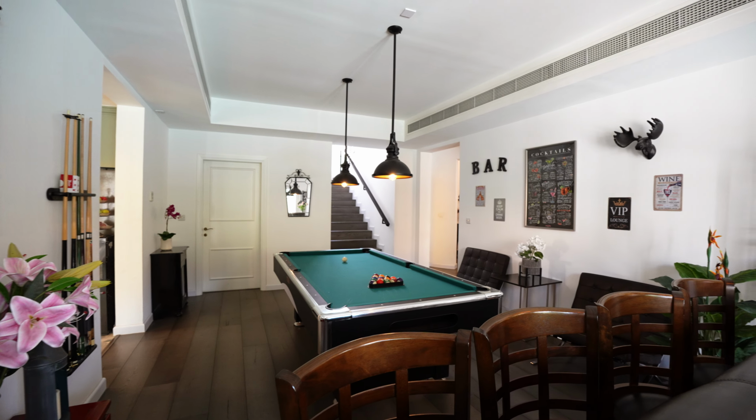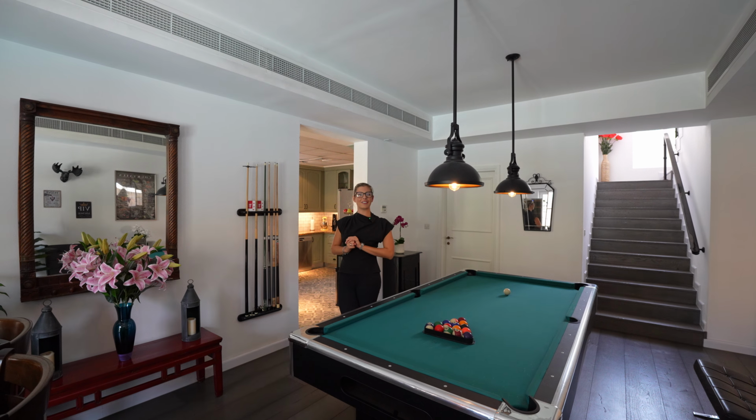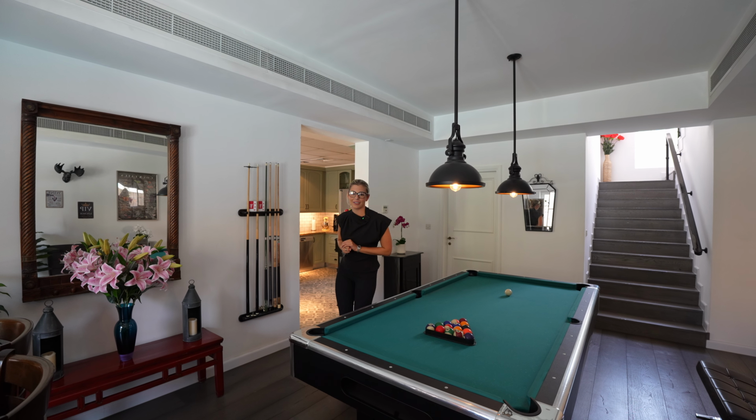So we're gonna head off to the final little bit of our main floor, and you'll have to wait upstairs till the renovations are complete. So let's go and finish this tour off now.